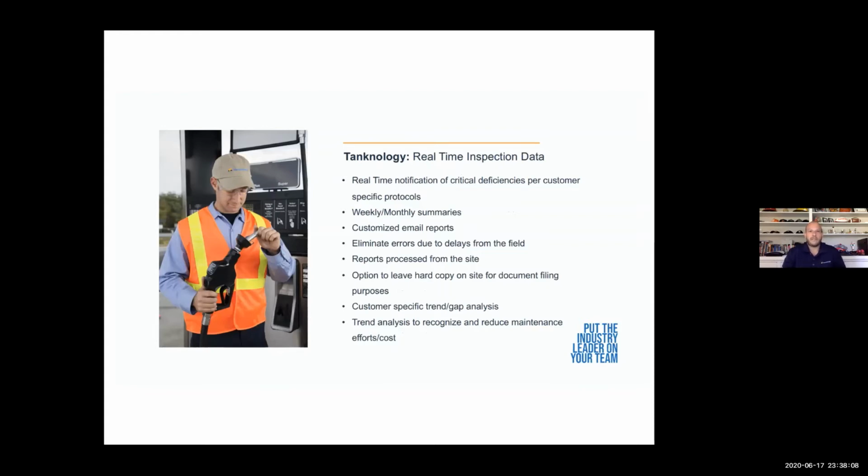We're able to leave hard copies of the reports on site. So all of our inspectors are equipped with small printers in their vehicles. They're able to print out that report, leave it in the binder, and be on their way. And then we're able to provide gap and trend analysis for our customers. And that allows them to reduce their operations costs.